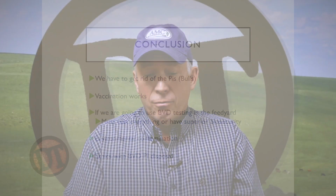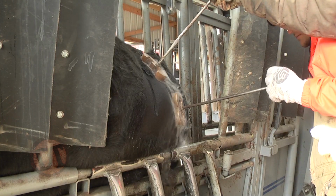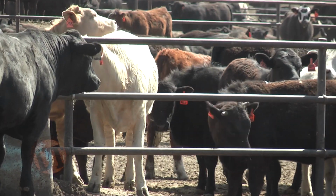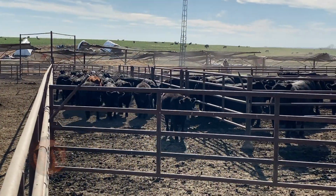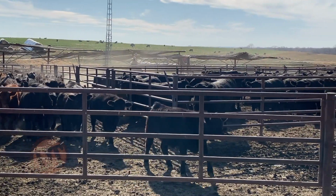Okay. Now, the best way to control BVD is vaccination. And we vaccinate calves at branding. We vaccinate calves 2 weeks prior to shipment, and we vaccinate calves on arrival at the feed yard. Or if we precondition, we vaccinate them on the day of weaning and we wait 2 to 3 weeks and we revaccinate them. My recommendation is that BVD antigen, modified live, is put in those calves at branding, 2 weeks prior to arrival and arrival, or if I wean them on the ranch, at weaning and 2 weeks after.